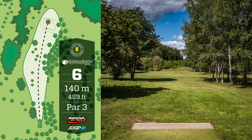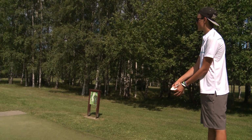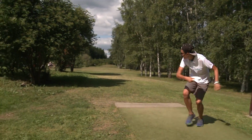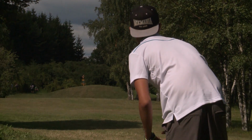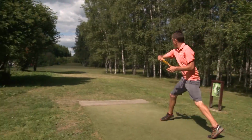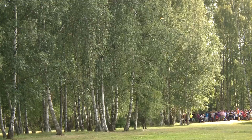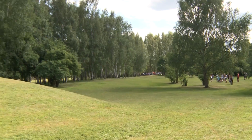Ricky Wysocki. Hole number 6, 140 meters, 459 feet. One of the harder par 3s on this course just due to length. But then you actually have the hill and the green and the slope. Huge rollaway potential. Eagle, distance driver, pulls it up, high right, catches trees. Uli gunning for it. Gotta get it over. Catches cabbage and kicks over left. Just short. It's gonna be a tough upshot from there.